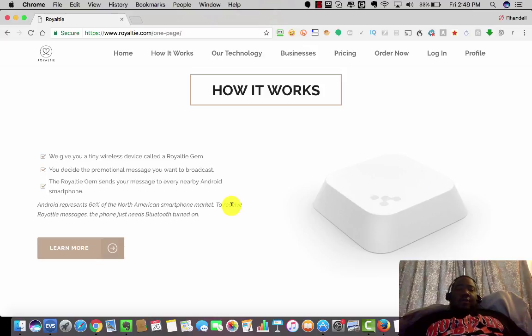So for example, if you were on the freeway and you were driving, the people that are nearby who have the Androids are going to get the notification on their phone. But once they leave the 100-yard perimeter, then the message goes away. So in order for someone to have enough time to see your message, then click on your message, that person has to remain within the 100-yard perimeter before the message goes away.